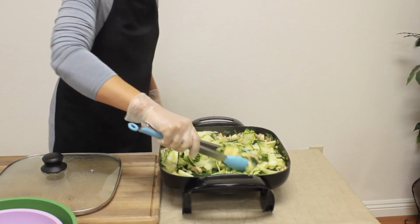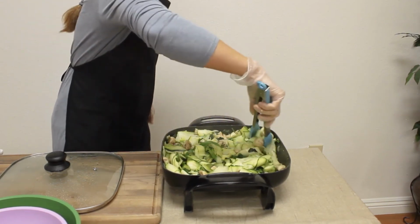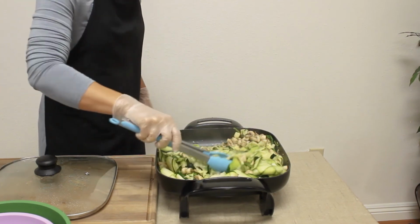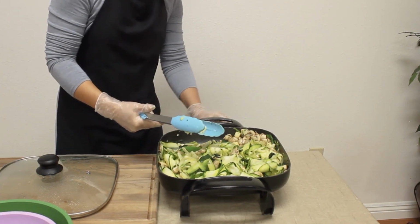So our meal is now ready. The noodles have cooked, the mushrooms are cooked, the spinach as well, and so now we just need to serve. So let me go ahead and grab a plate. First I'm going to turn this off.